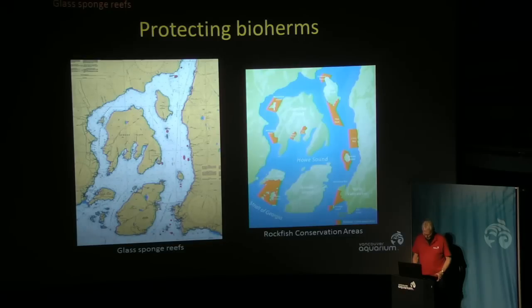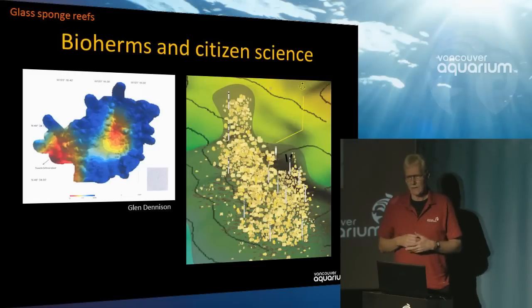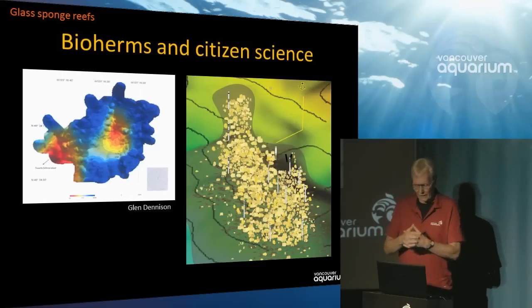We've decided to go public and to not keep a secret of where the bioherms are, and to let the diving public know about them and actually encourage some citizen science. We would like to see Howe Sound become a world destination for diving on these glass sponge reefs. It's the only place you can do it.